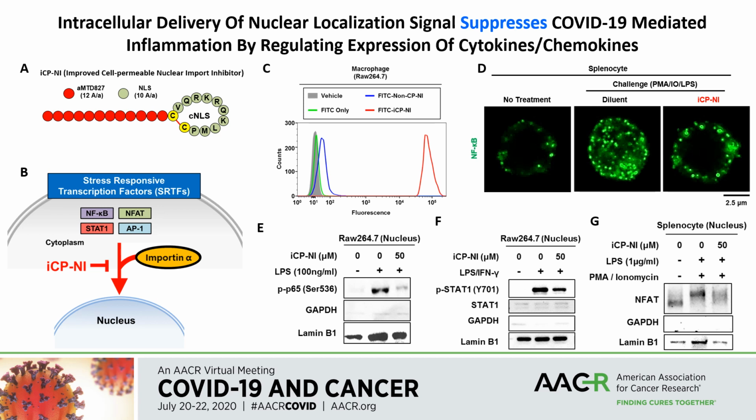Our first slide shows that intracellular delivery of nuclear localization signal suppresses COVID-19 mediated inflammation by regulating expression of cytokines and chemokines. ICP-NI is composed of cyclic nuclear localization signal fused with Celebrate's novel cell-penetrating peptide.